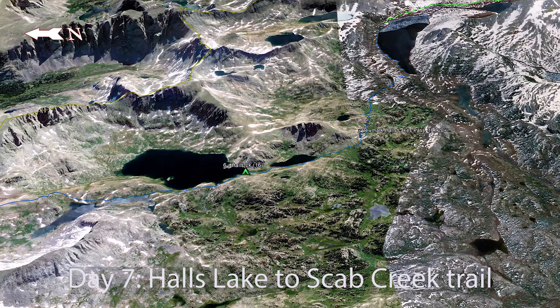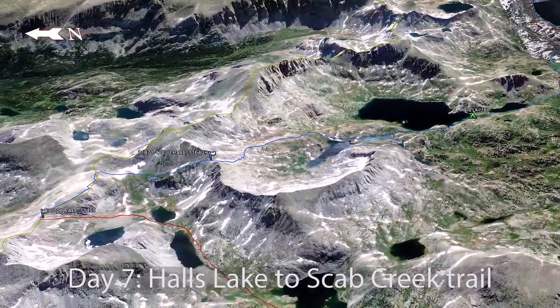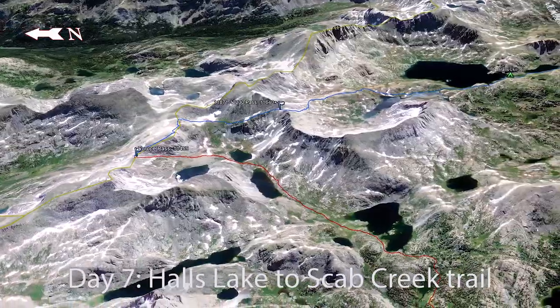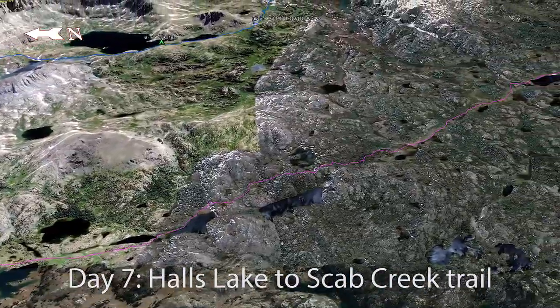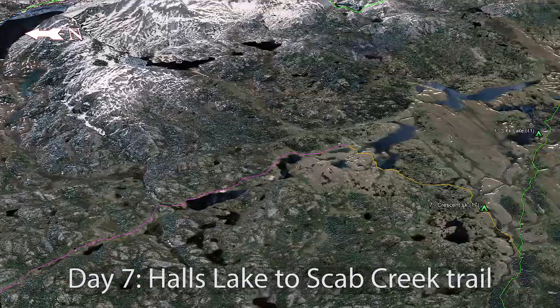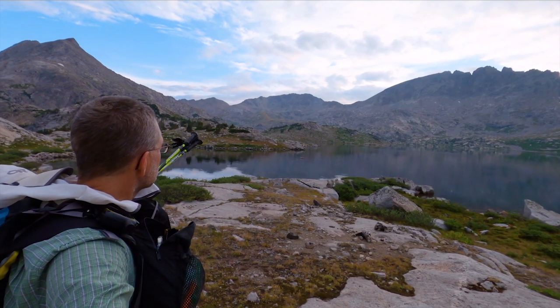Day 7 began with an ascent of the beautiful valley above Halls and Shoestring Lake to the pass just right of point 11871. From there, there's a high bench traverse to Europe Pass. And then after descending Europe Canyon and connecting with the Fremont Trail, I found a camp along the Scab Creek Trail after 17 miles.